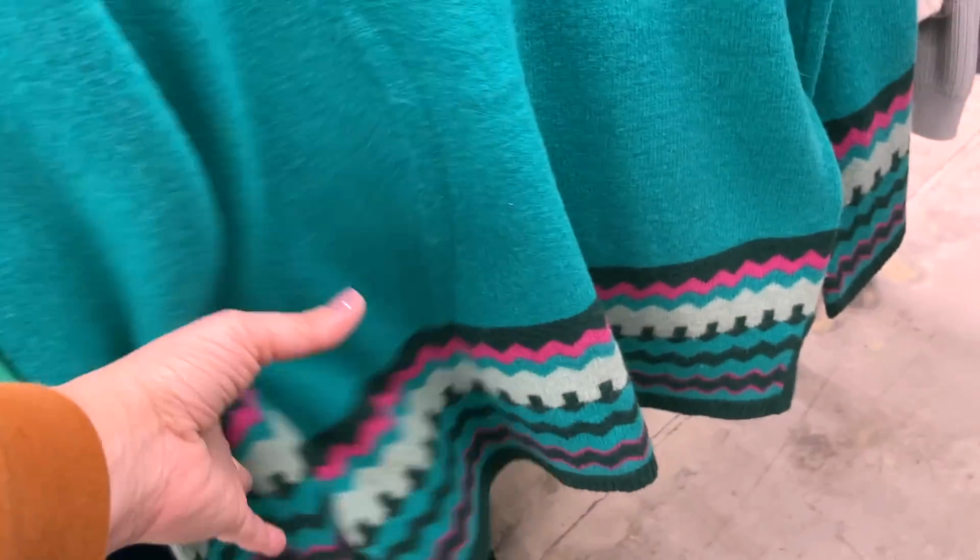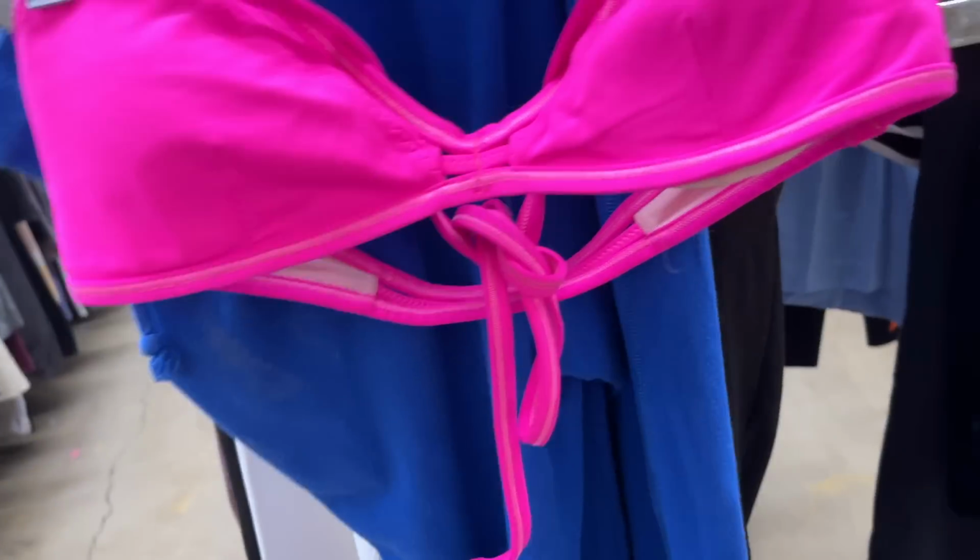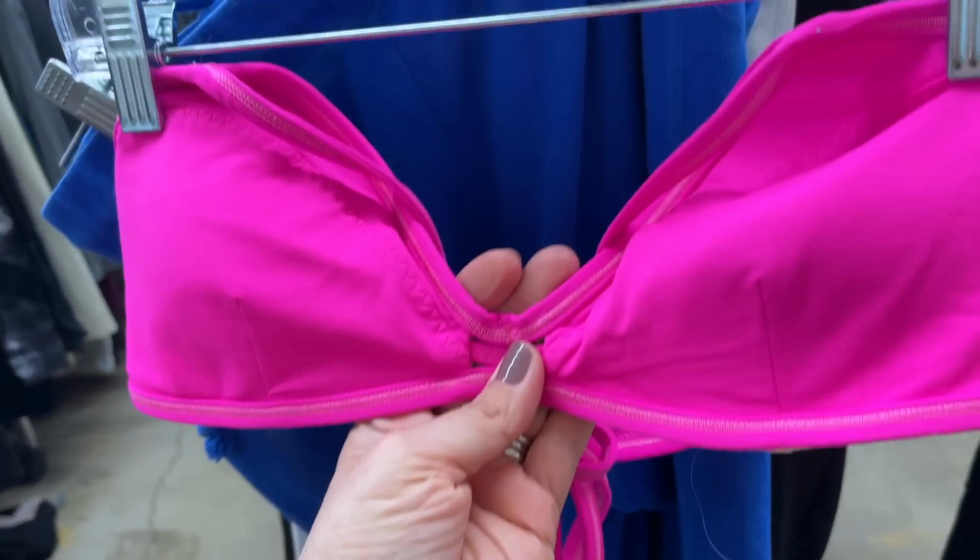This is a new brand to me. It's called Woolovers, and this was in brand new condition. The tag was beautiful. I searched high and low for any moth holes. Not necessarily my favorite color, but I'm thinking about getting that sweater.